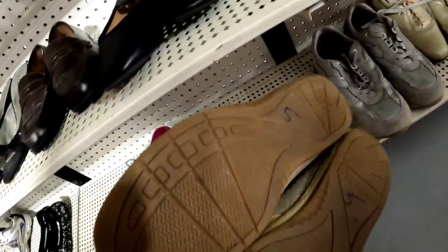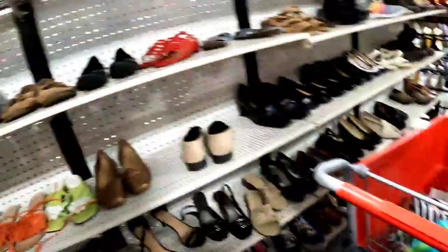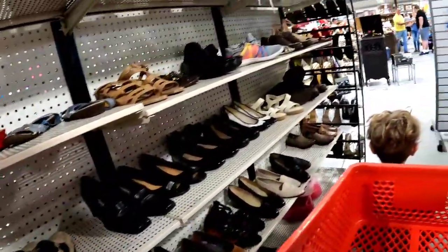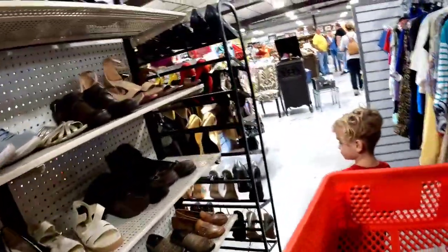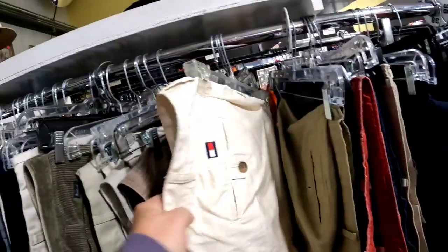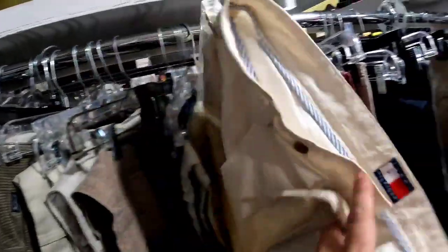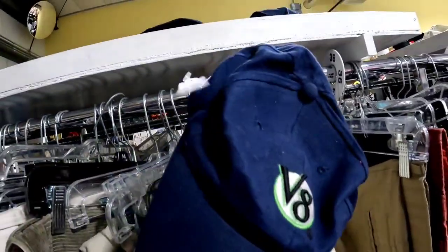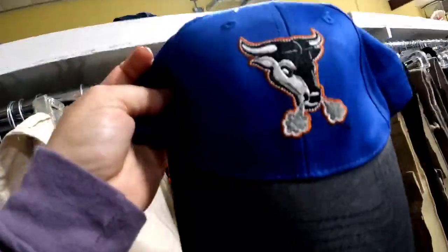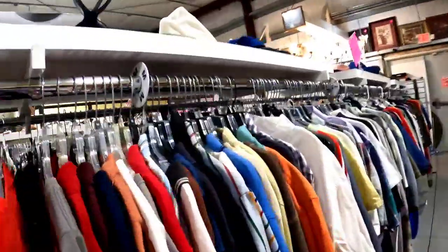I saw these Sperry's, but at $5, I would have to double it to 10, and they only sell for about 20 to 25. So I did decide to leave those there. And I do always just browse through just in case. I never assume that just because a thrift store doesn't have something one time that they're not going to again. I saw these Tommy pants and they were only $1, and they actually sell for about $10 to $12. So for $1, that wouldn't be too horrible of a pickup, but the sell-through rate wasn't great. So I did decide to leave those there. And these are all just men's slacks.